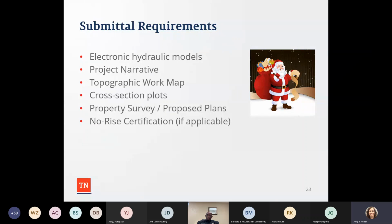But when you're making a list, or when you're looking for an engineering analysis, there are certain things that should be submitted. Now, the one thing that I have always wanted, other than a no-rise, is to have a completed submittal package. So within the Tennessee no-rise guidance document, it actually has listed all the things that are required. And unfortunately, some people don't necessarily submit everything that we need to do a review quickly.